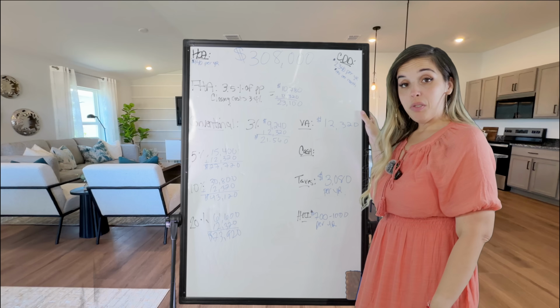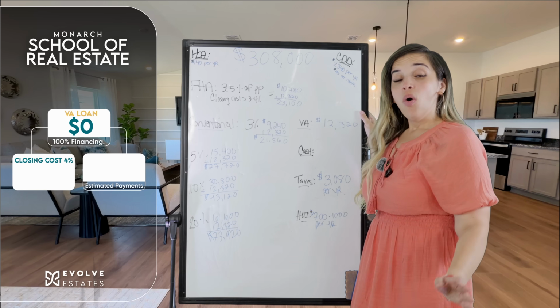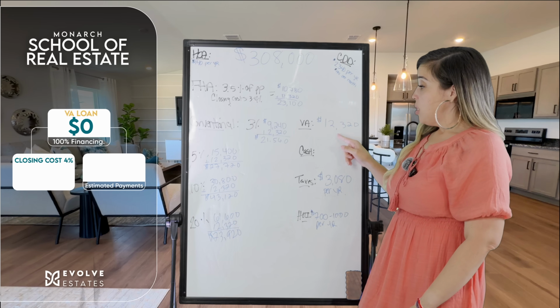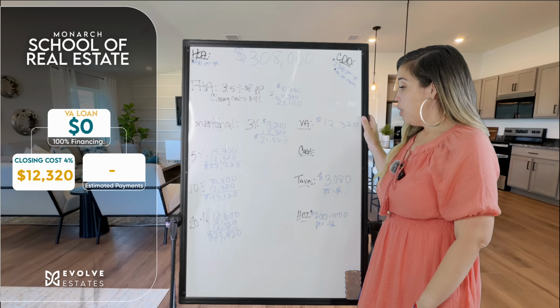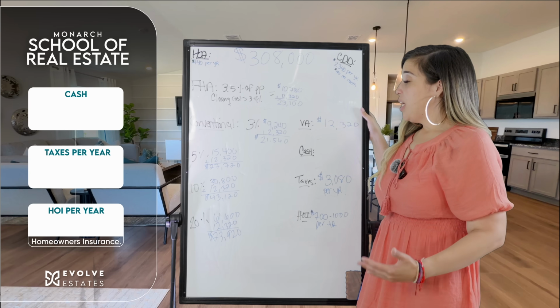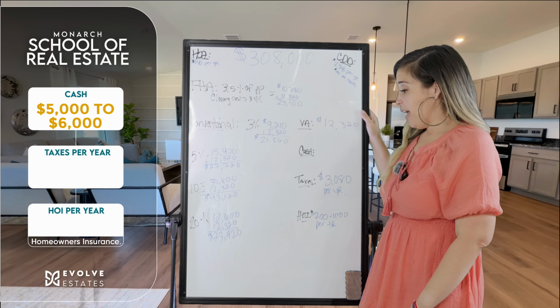Thank you for everyone who have served our country. You get 100% financing. All you have to think about is those closing costs and if you have a funding fee, okay? So the closing cost is $12,320. Now, of course, you can purchase this house in cash. You're not gonna have nearly as much closing costs. I estimated to be around $5,000 to $6,000, okay?